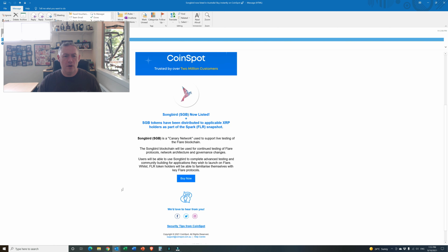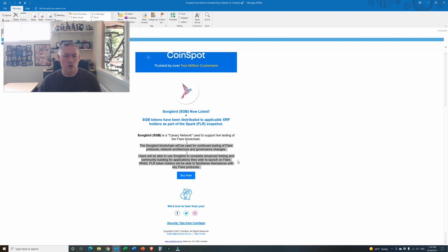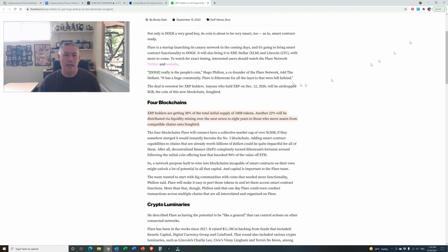And if we go to CoinSpot, we can see here they've also listed Songbird on CoinSpot for those that are in Australia and use CoinSpot to trade. And it gives you a little bit of an understanding of what they do. So the Songbird blockchain will be used for continued testing of the Flare protocols, network architecture, and governance changes. I think we spoke about that maybe in the last 2 videos ago regarding governance changes. Users will be able to use Songbird to complete advanced testing and community building for applications they wish to launch on Flare, and Flare token holders will be able to familiarize themselves with key Flare protocols. So that's really what the Songbird token is doing on the blockchain network.